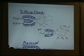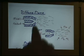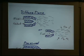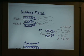One is a diffuse flame, and you put the fuel and the oxidant into your system, and they actually mix out in the open at 1 atmosphere pressure. You can either do it as fuel and oxygen coming in, and they both come out at the same time, but they haven't pre-mixed, or you can just put the fuel in and squirt the fuel out, and it burns in oxygen diffusing in from the air. Now, that's a diffuse flame.